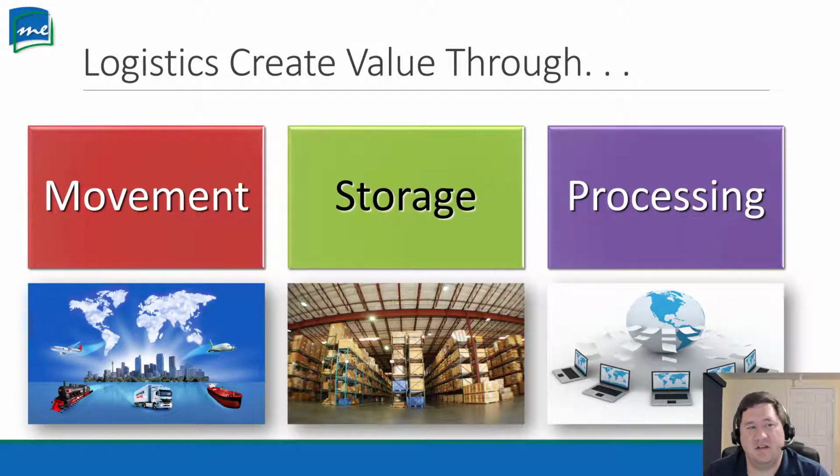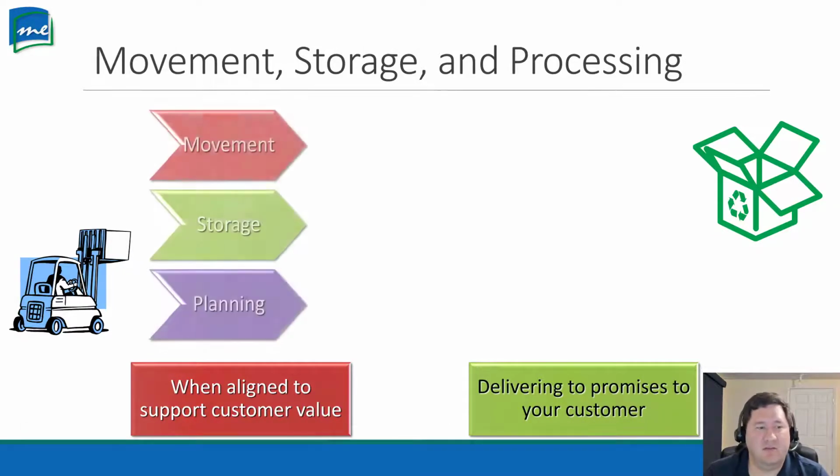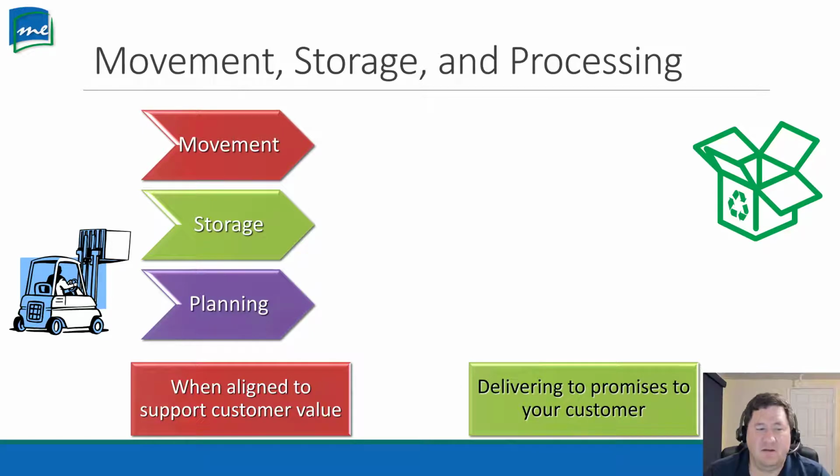Logistics creates value through several things, in 3 main areas. Movement, so that's when it's moving from place to place. Storage, so it's in temporary holding. And then processing, so either that's information processing or actually doing something with that material. All of these add value. So movement, storage, and processing, right? So we have our 3 areas. When we have these aligned, it supports customer value.